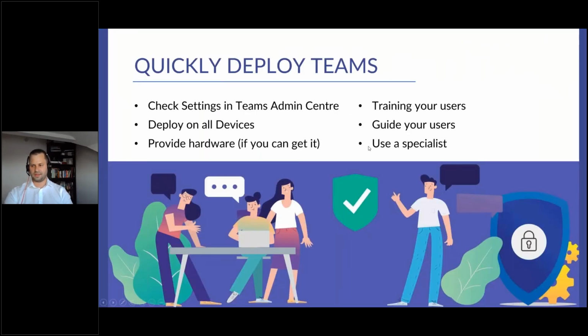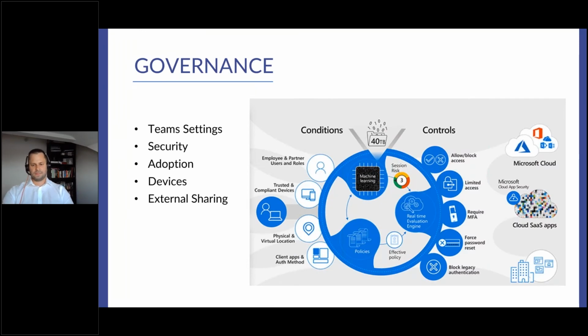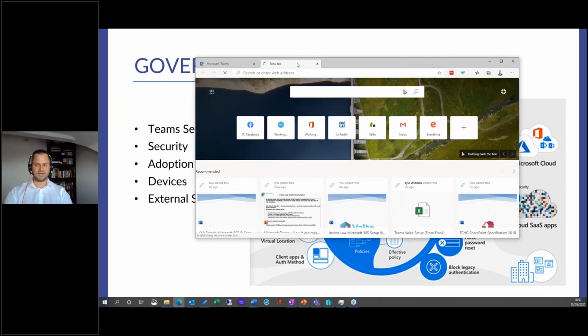So I'd really recommend that you don't just let people go off. They will find their own way probably eventually. But if you want to speed that process up, just document it, create a simple one-pager, tell them what the aim is for Teams and tell them how they can achieve that and give them a structure, and you'll find that will really help light up the Teams adoption.